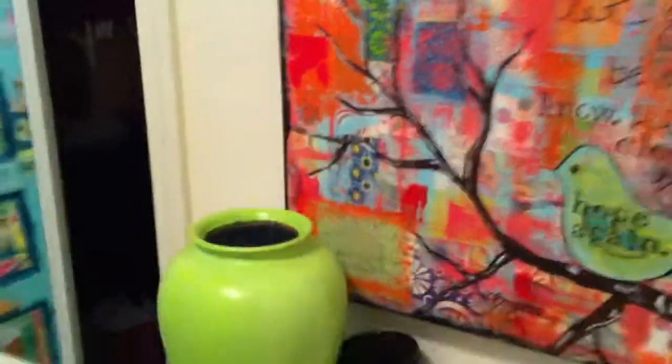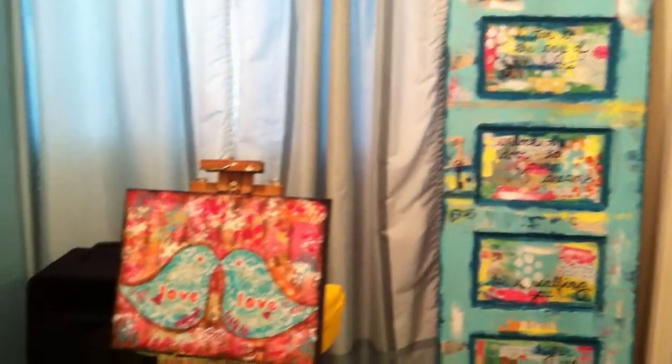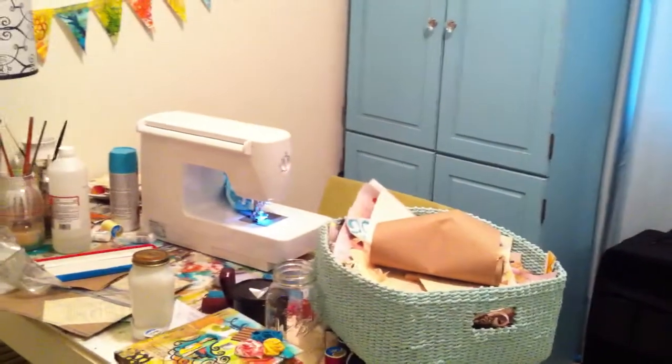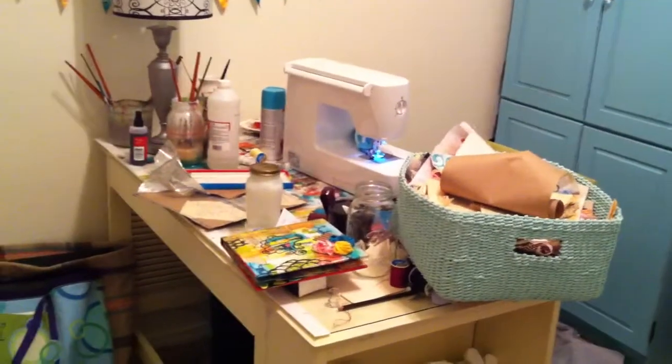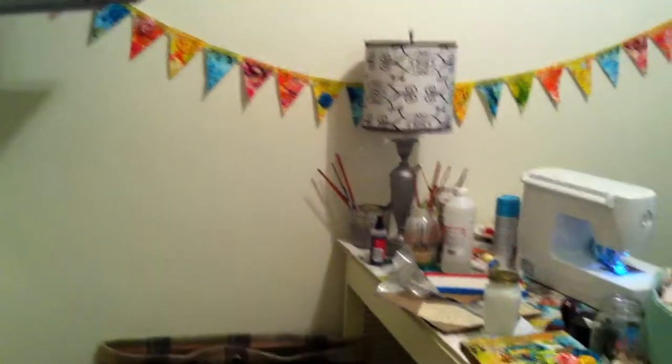So yeah, this is my studio. I'll give you guys one last pan of the studio. And that's pretty much everything. I showed you most of my favorite things in it: my door and my new W.